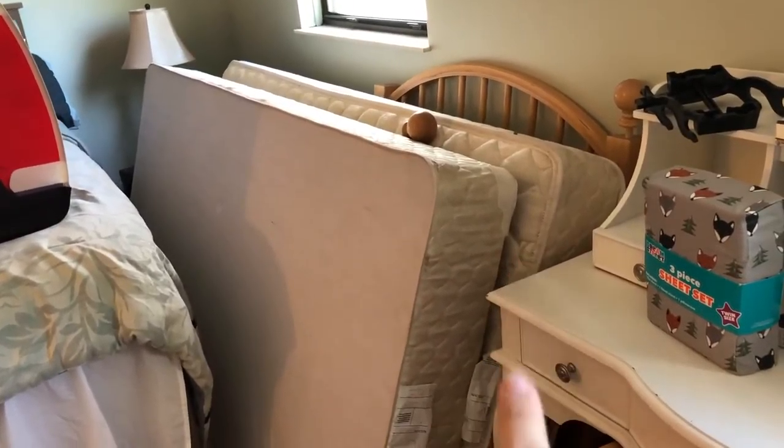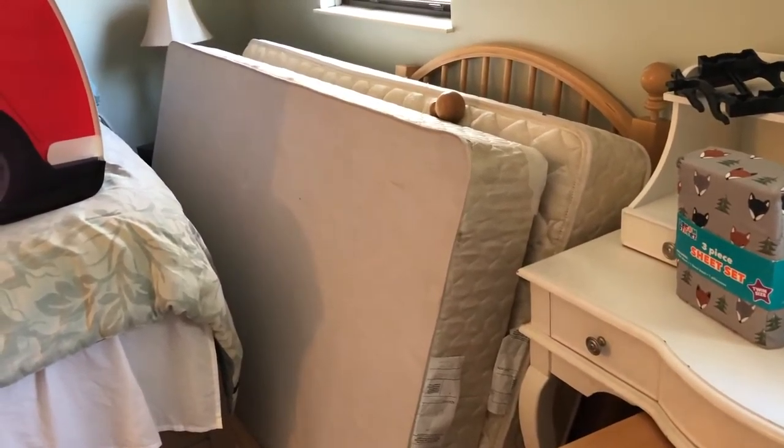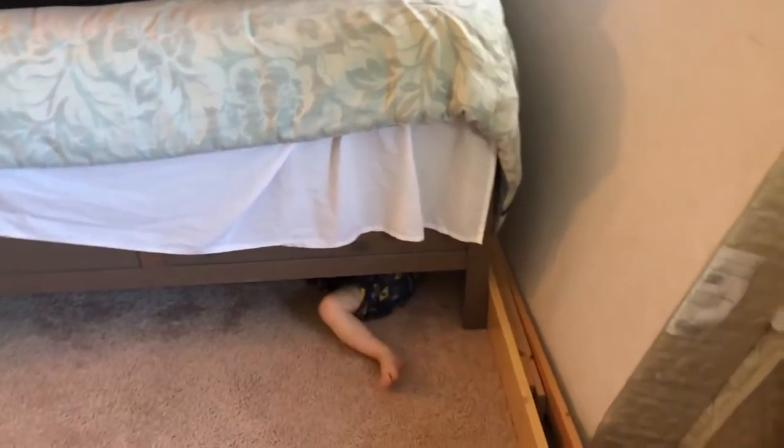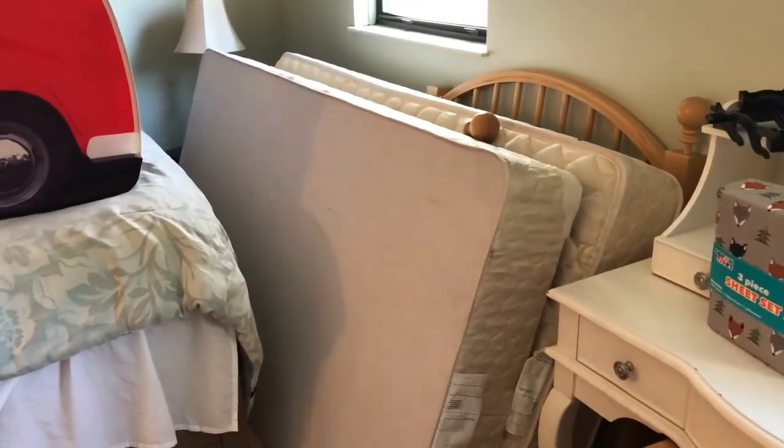This is Grayson's big boy bed. My parents have a ton of twin beds in their basement, and so they brought this so that when we're ready to transition Gray from the crib to the big boy bed, we have it ready. I feel like I've talked about this before, but obviously when the new baby comes in September, Grayson is going to eventually have to get out of the crib because the new baby's going to need a crib. I'm not about to buy two cribs.